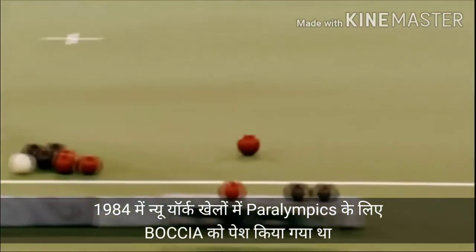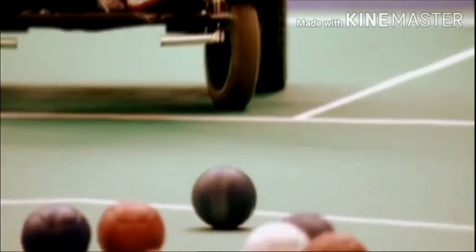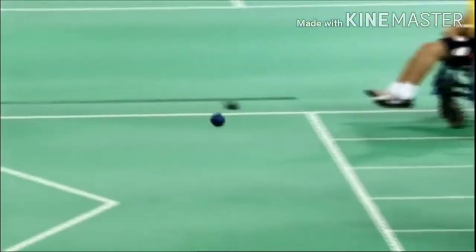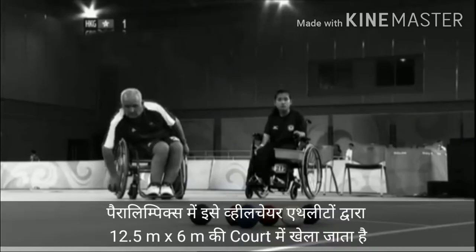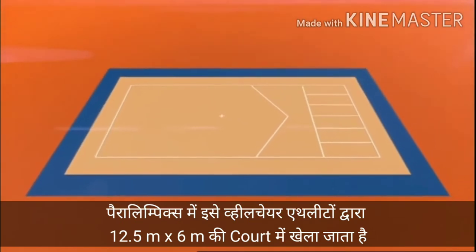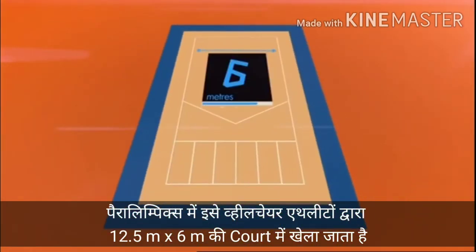Boccia was introduced to the Paralympics at the New York and Stoke Mandeville Games in 1984. Boccia, the stats. Boccia comes from the same family of sports as boule or bowls. In the Paralympics, it is played by wheelchair athletes on a court measuring 12.5 metres by 6 metres.